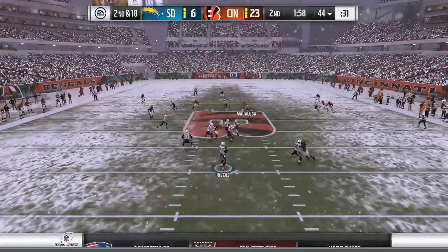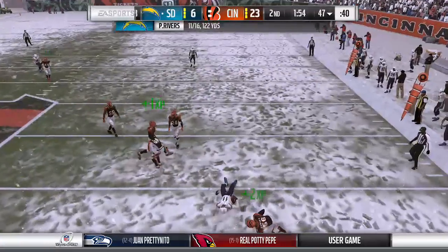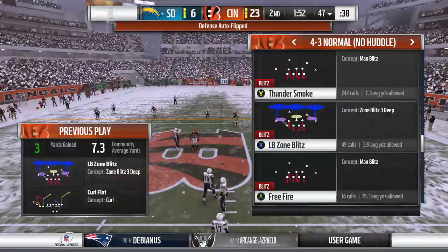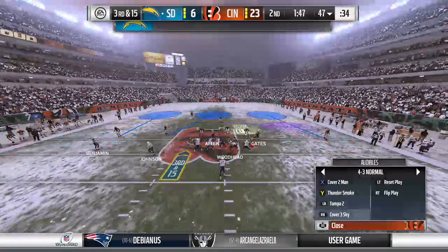Rivers now on second down, surveying the field, completing it to the right side. Johnson, only 3 yards on the catch. It's third down. And now they're in the hurry-up.